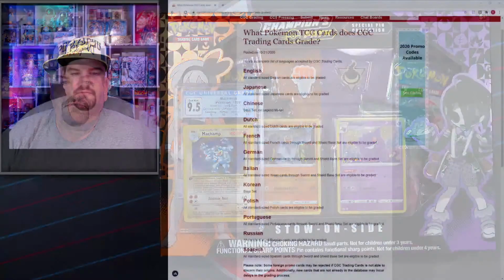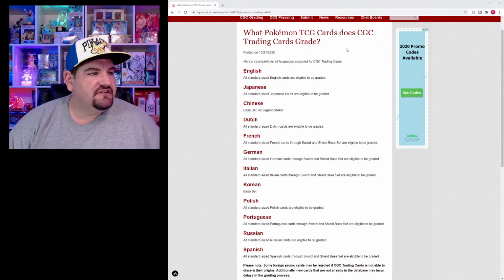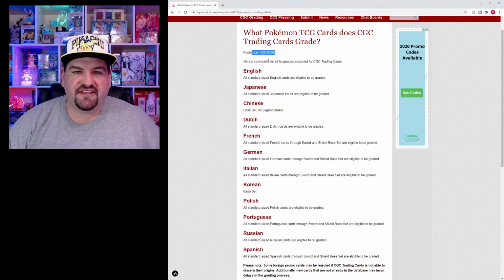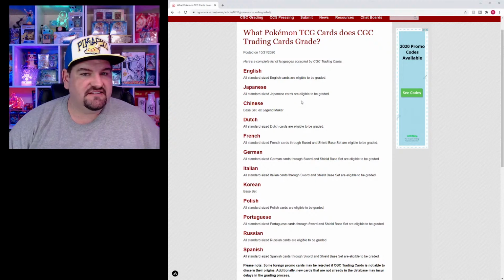But now CGC came out with some information. What Pokemon cards does CGC trading cards grade? And this is actually brand new. This came out today. I actually had reached out to Ludkins a couple days ago, and Charlie Herlocker responded to me telling me that they were going to start doing some Korean stuff and some other languages as well. And then 2 days later, I got this news.